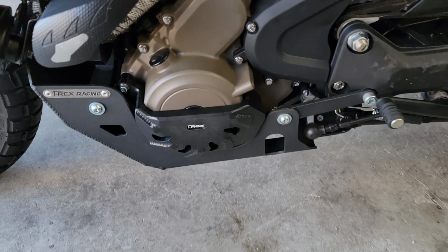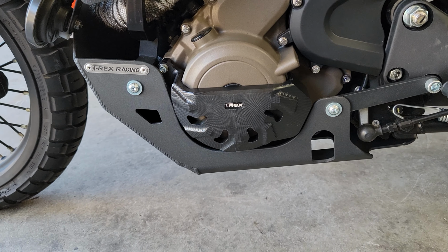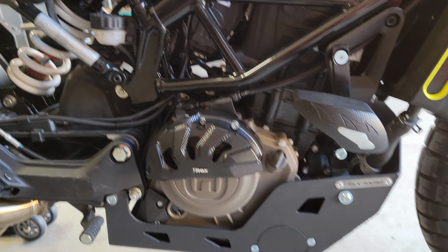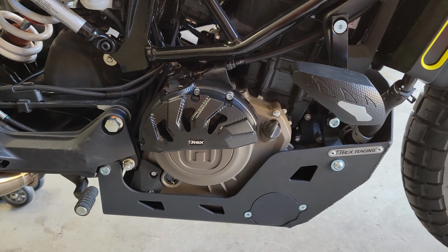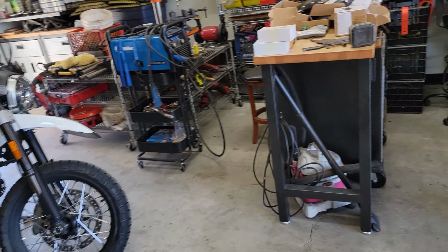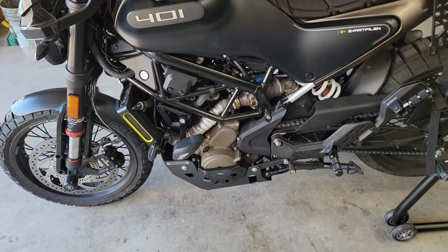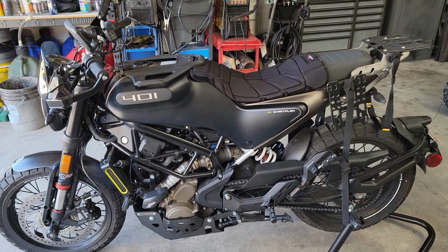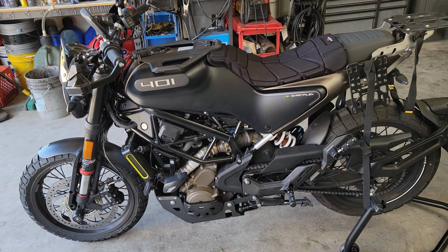All right, guys, we got those installed, no problem. Pretty easy, took me probably 20 minutes to get those installed after fumbling around with all the hardware. Really adds to the completed look with the sliders and everything, same texture. As I said before, if you remember the other guards that were on there, those will fit on a Svartpilen or a Vitpilen and any of the years.